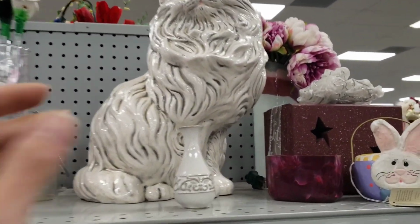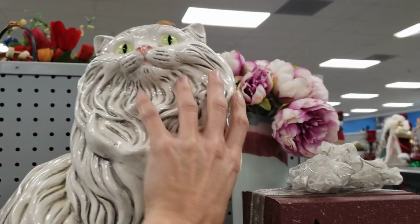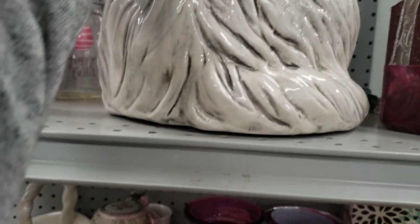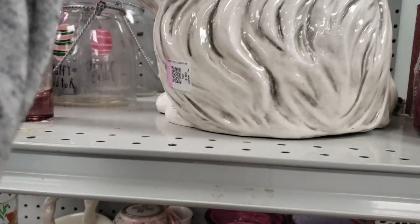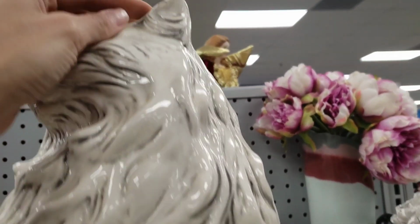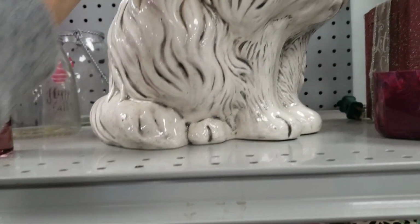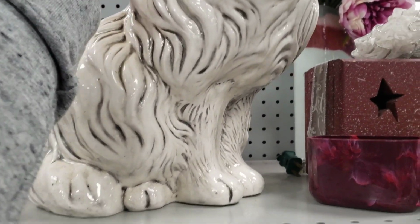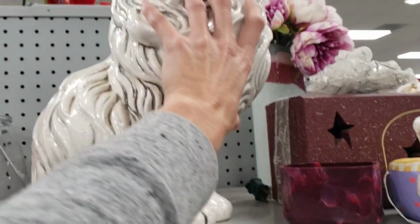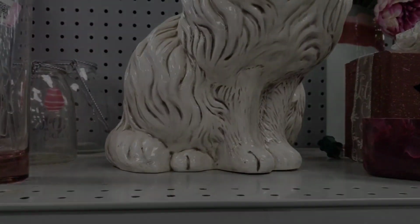Oh my gosh. This guy is huge. I don't know if he's damaged at all. He doesn't look to be. They got $10 on him. Oh, he does have a little crack in his ear up here. I don't know. I mean, this guy's easily 1.5 feet tall. He'll need a big old box. Let me try to pick him up.